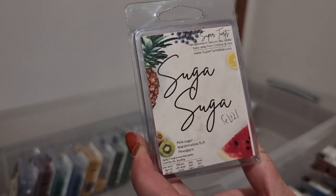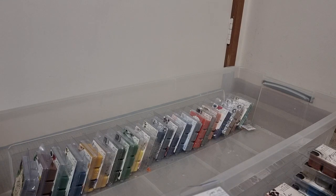So, Sugar, pink sugar, marshmallow fluff, pineapple, another really good pineapple scent.